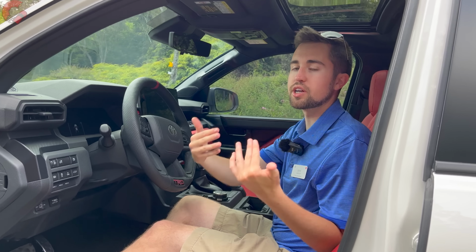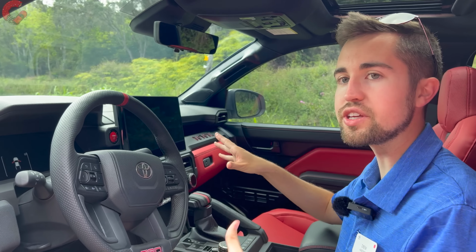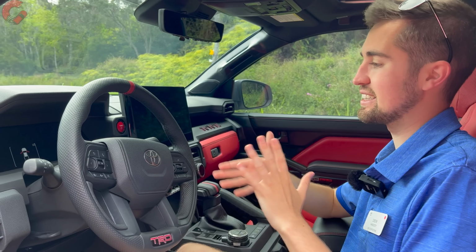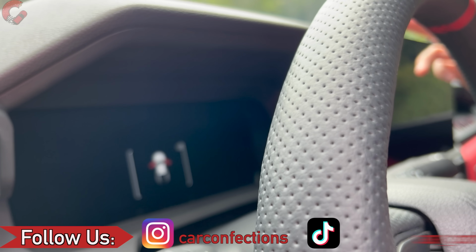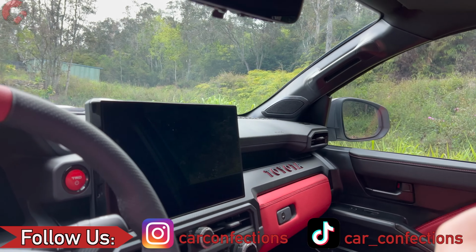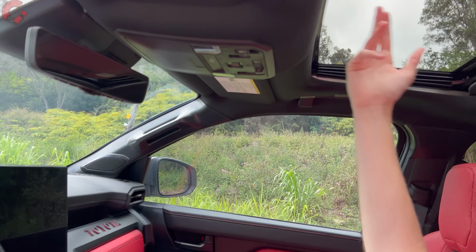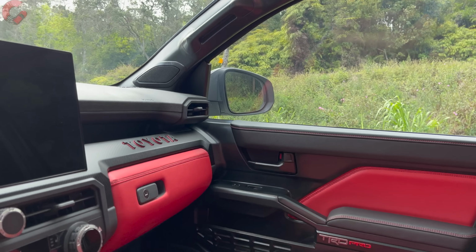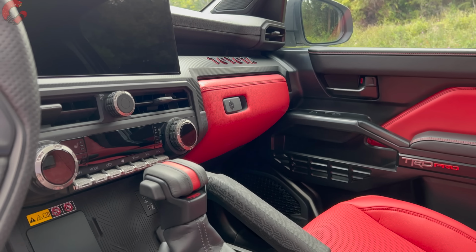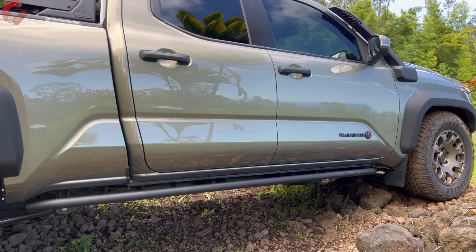Now, even though this is a rugged model, you're not doing without the luxury, because TRD Pro as well as Trail Hunter are positioned as top trim levels, which means you're going to have all the luxury and technology basically that the Limited has. That includes full digital 12.3-inch gauge cluster, 14-inch touchscreen display. We have the digital camera mirror. You have wireless charging. You have a sunroof up here. And really a lot of features that you maybe wouldn't even expect, including a heated steering wheel and heated and ventilated seats.